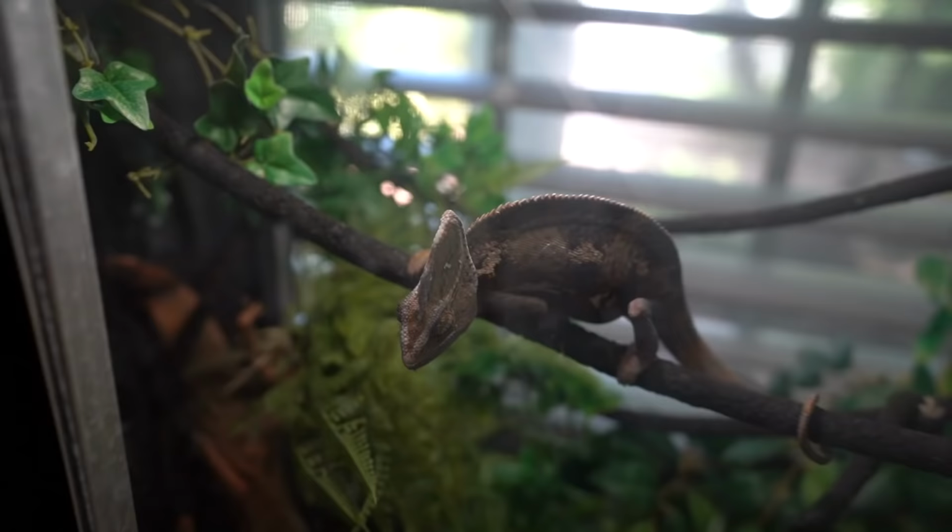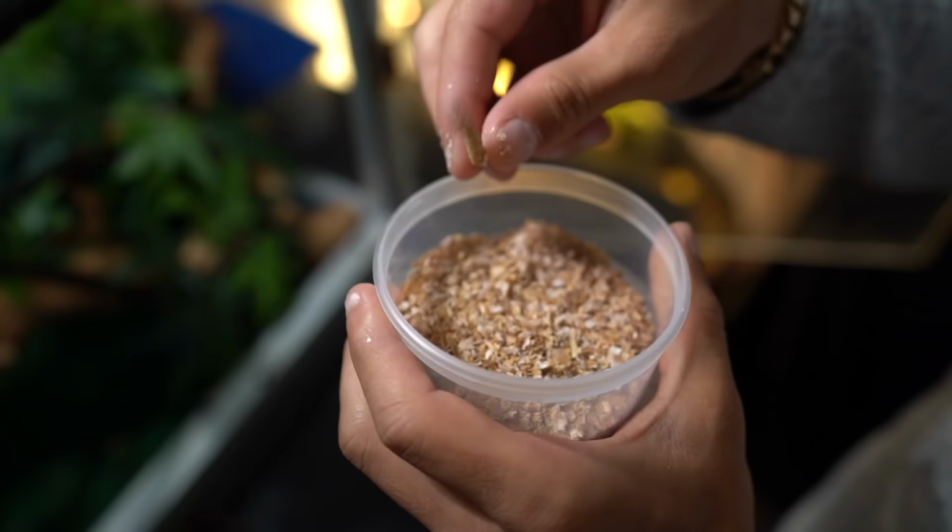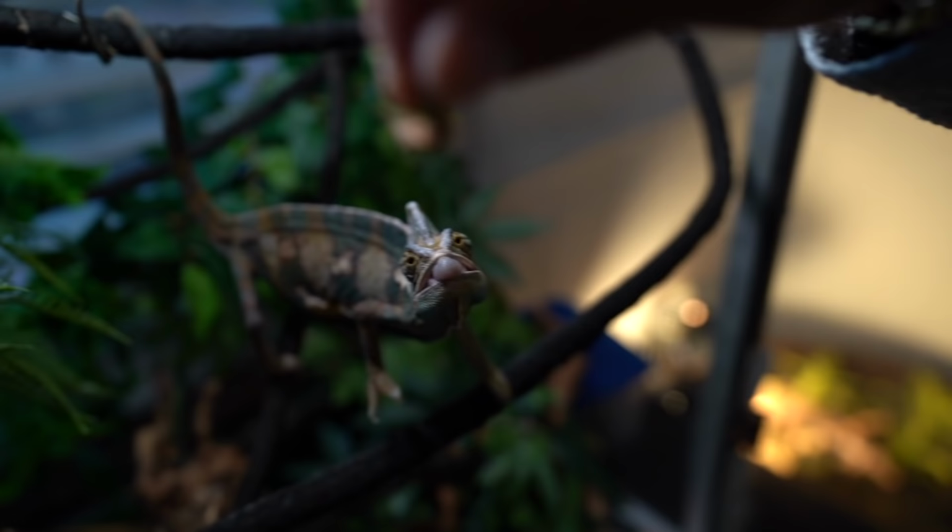What's this guy's name again, Nick? That's Ralph. Ralph? He's probably one of the friendliest chameleons you'll ever meet. Come here, Ralph. He comes out of his own cage. He tells you when he comes out. Oh yeah, Ralphie. You ready, Ralph? Oh, he's ready. Right at the camera.